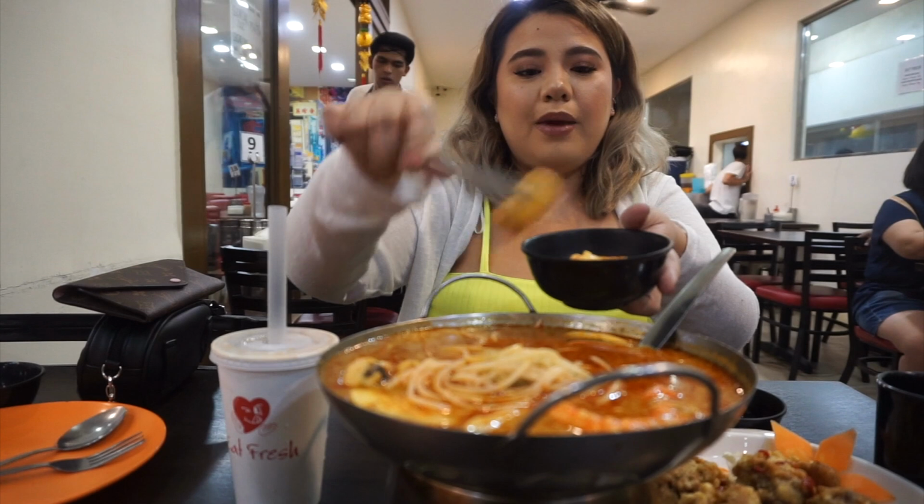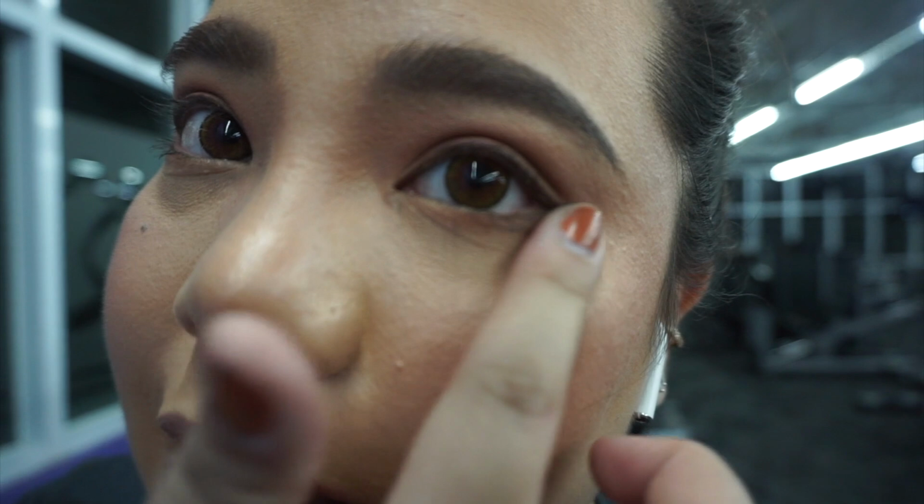Wow, ito na ba yung extreme test na inaabangan nyo? Hi guys, so I'm here at the gym and i-wear test natin ito. First of all, medyo kailangan nang mag-retire ng ating falsies, no? It's already midnight and natanggal na yung falsies natin. But, yan. So, dito natin i-wear test ang power ng ating makeup. So, if you're ready, let's go!